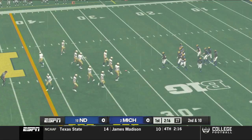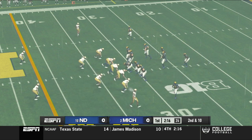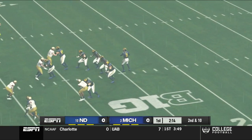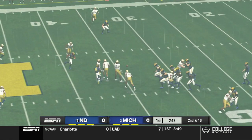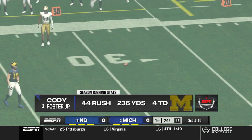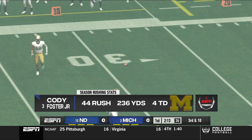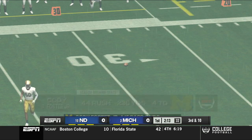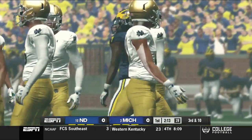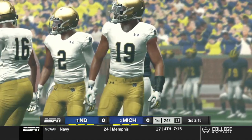That makes it second down, 10 to go. Ball on their own 31. Pass is tipped away. The Wolverines have one of the most dangerous offensive weapons in the entire country under center today. This kid is really fun to watch. He's fun to watch unless you're a defensive coordinator. One thing's for sure, it's going to be a great chess match between the offensive and defensive coordinators today.